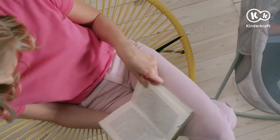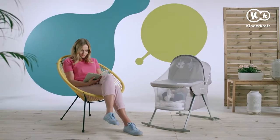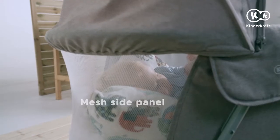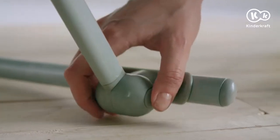Throughout its first months of life, a baby needs a lot of rest. It's best if the baby is not disturbed. Thus, the LOVI 3-in-1 baby cot will help. The integrated bug screen protects the baby from insect bites when outside or at home. The bug screen does not obstruct good air circulation and lets you clearly see what the baby is doing.